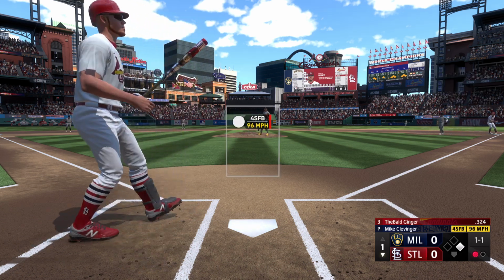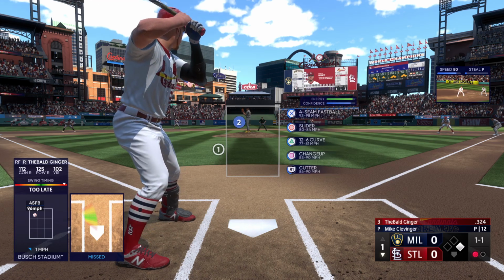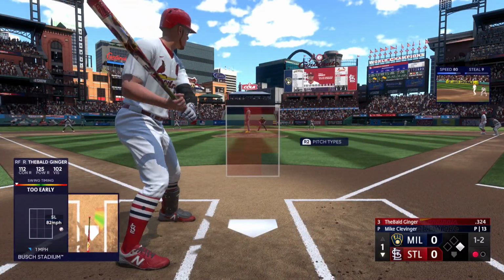Oh, late swing on the four-seamer there in the zone. That evens things up at 1-1. I'm batting .324 on the season now. Pitch number 3 on the way. Oh, got me to reach for the slider away. It's now a 1-2 count.